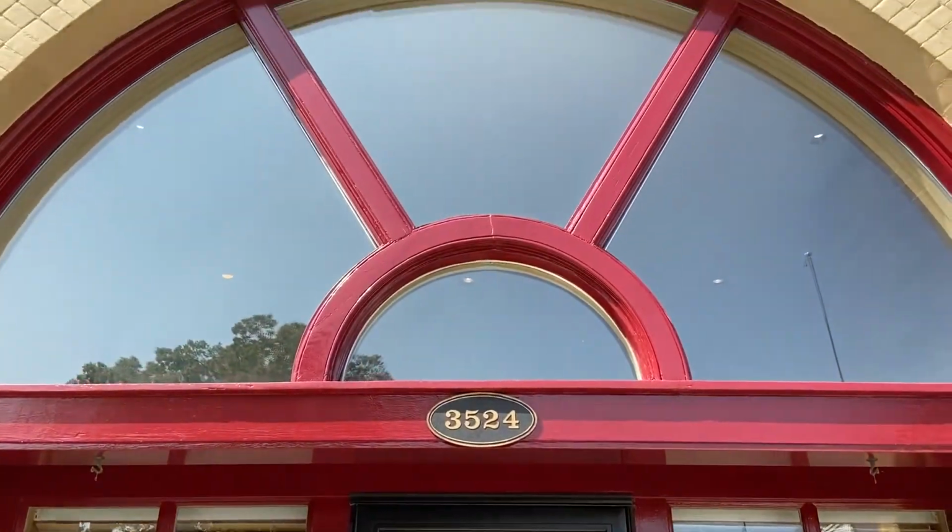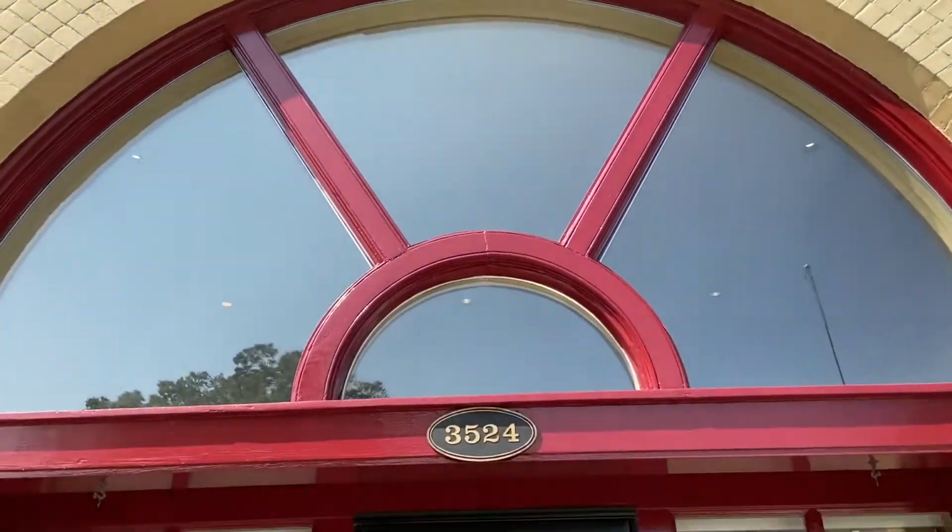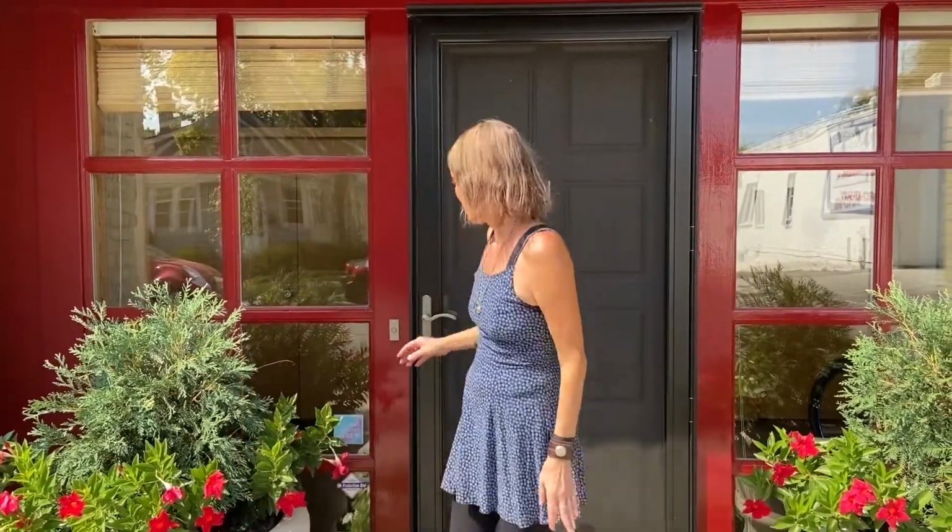It was actually a Minneapolis Fire Department, built in 1906. You can see where it says MFD 23 in the brick up above. And then it was converted to a loft space around 1990. But come on in, I'll show you around.